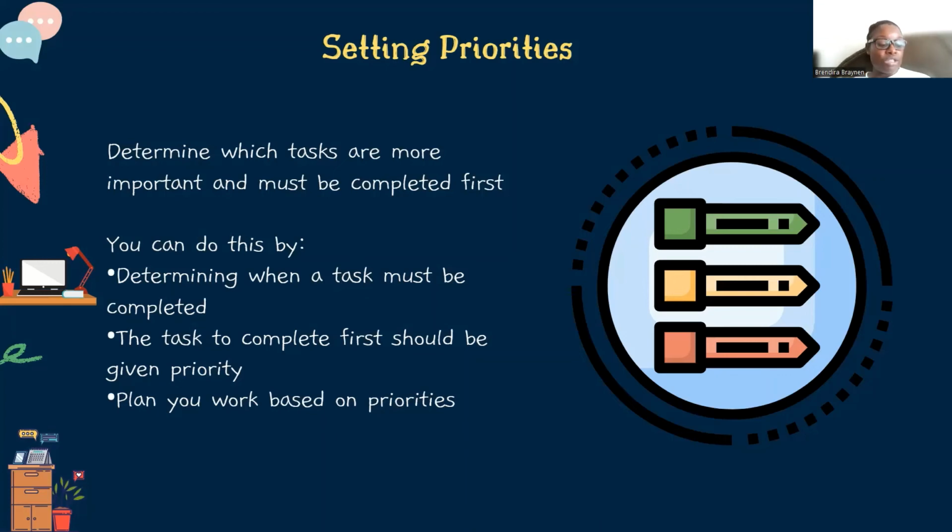If something is due on Friday and we have something that's due next week Thursday, well, then you want to work on the item for Friday first before you work on the item for next week Thursday, because the item on Friday is coming up faster and you have less time to complete it. When you have less time to complete something, then that's more of a priority than something you have more time to complete. All right. And so those are just some tips when it comes to setting priorities. Determine which tasks must be completed. The task to complete first should be given priority, and then plan your work based on priorities. So those are really good tips as it relates to making sure you can get your work done in the office.